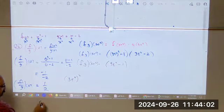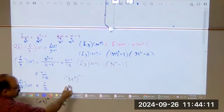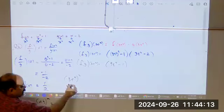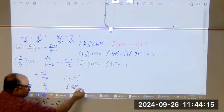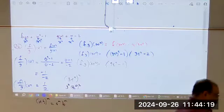Rules of exponent. If you have a product to a power, then you raise each factor to that power. So that means I've got to square the 3, and I still have to square the t squared.